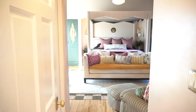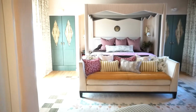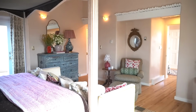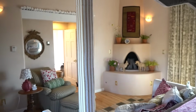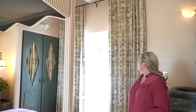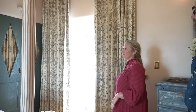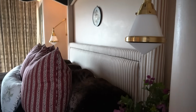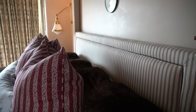So now we're coming into the primary bedroom, which we wanted to use really much more muted colors in here and layer pattern. One of our favorite aspects of this room is this Coley Home four-poster bed. I love it. It feels like sleeping in a cave. It's really cozy and fun. And we did full height drapery in here with this Beata Heuman fabric, and then layered in this Sewn Britain stripe pillow fabric.